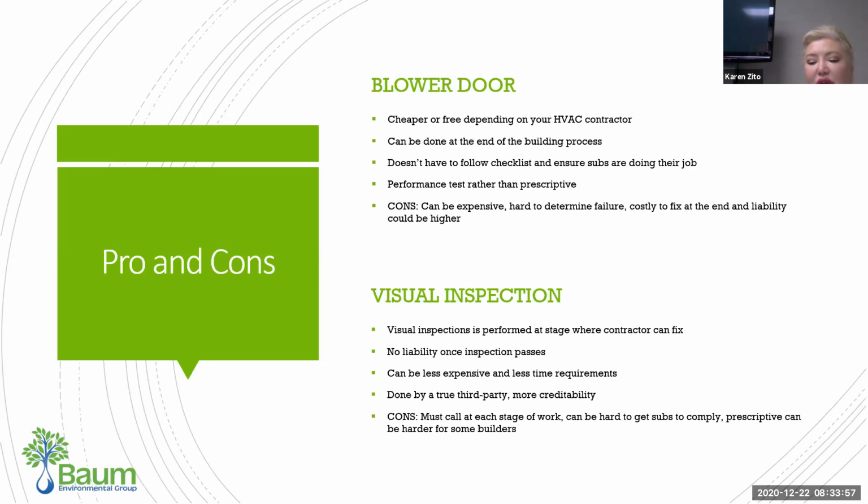And depending on the builder, sometimes prescriptive can be harder. In the end, the builder doesn't have to follow the checklist. He can just do a performance test. And as long as he passes on the performance, which is the blower door, that can be sufficient.